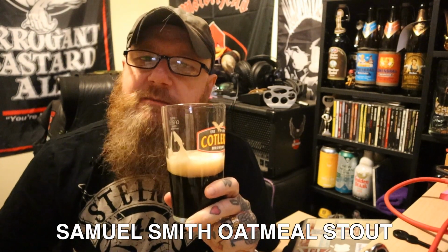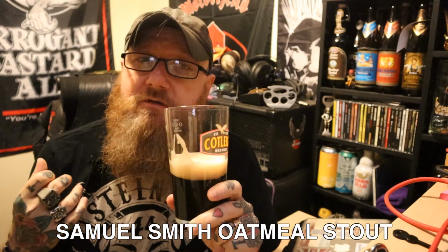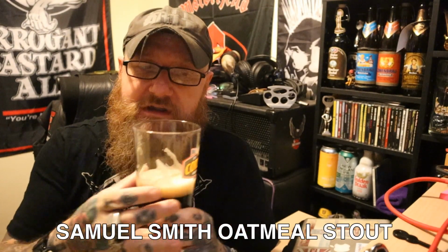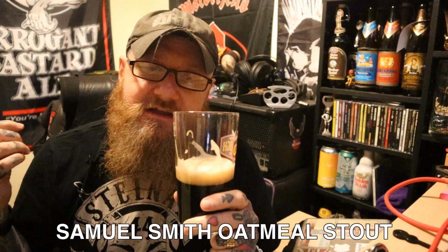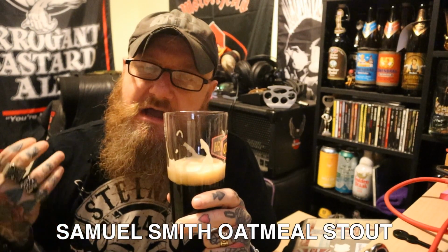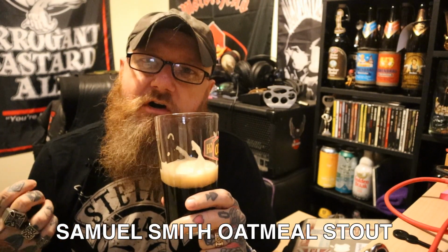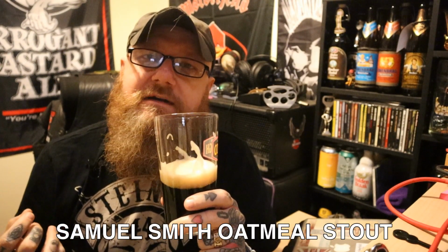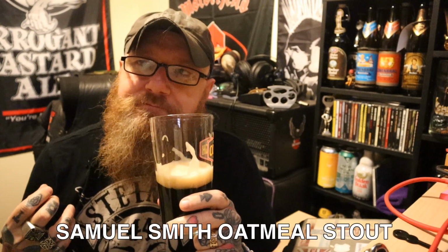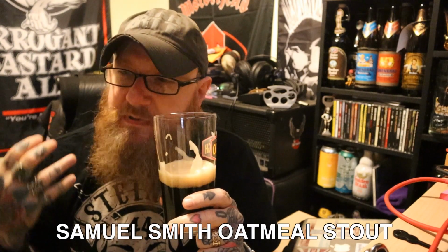Okay, initial thoughts in the mouth. Very fruity. For a stout, that is quite fruity, and I think what's doing that is the sugar, because there's a sweetness to this, and with that sweetness it's giving it a very dark fruit, almost Christmas cake like taste to it. It's very rounded. There is no harsh bitterness.